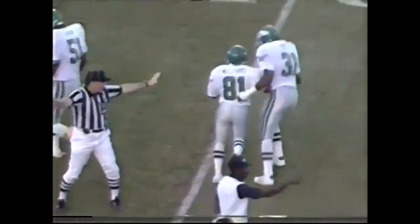Barr's kick is short. Williams takes it at the 17. Look out. Up to midfield, they'll mark it at the 49. Somehow they lost the contained man on the outside, and Williams picked up 31.